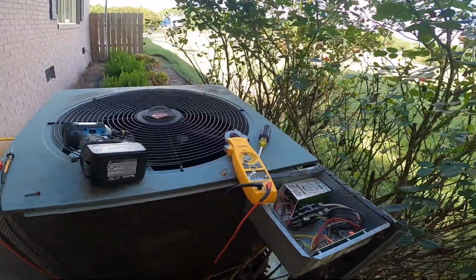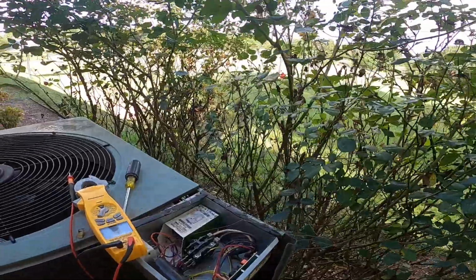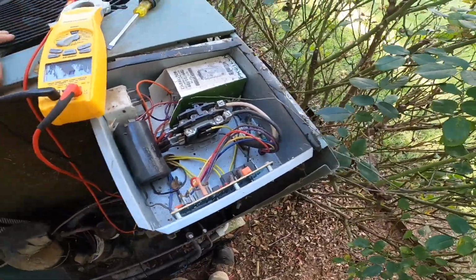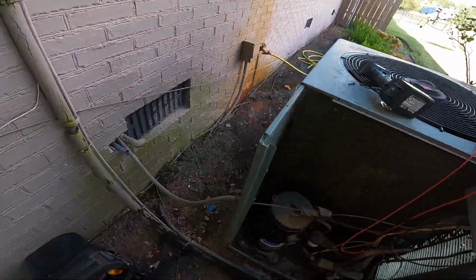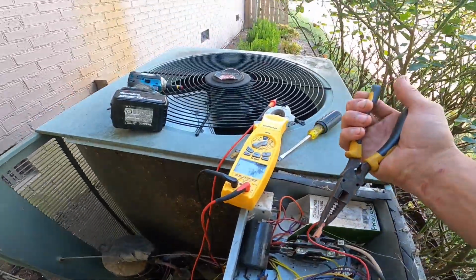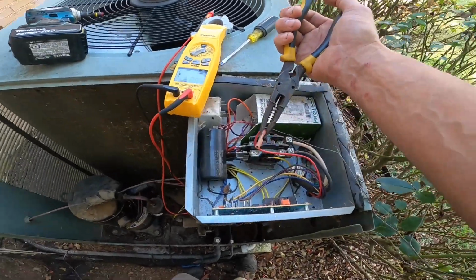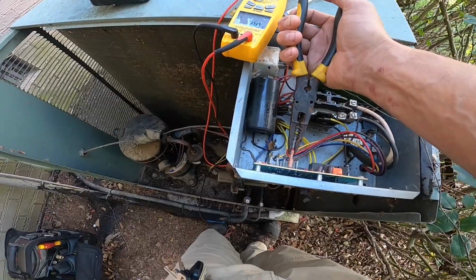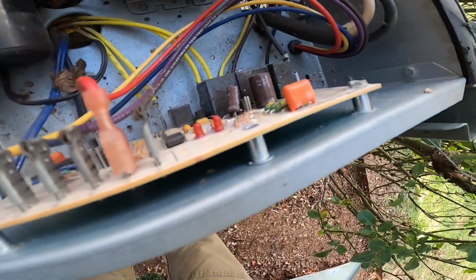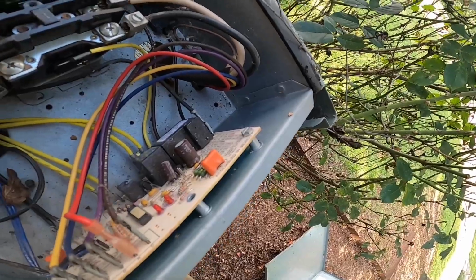That motor that I diagnosed this morning may very well be why this is locked out. I'll tell you what I'm going to do. I'm going to remove 24 volts from the board. That resets it. Put it back on and see what happens. Wait about 10 seconds. Put that back on. As you see now, I got alternating flash. Flash, that's normal. Alternating flash, 5-minute delay.